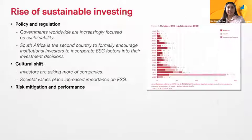COVID-19 has accelerated this shift, bringing the real-life impacts of overlooking ESG factors into the spotlight. In terms of risk mitigation and performance, ESG inclusions tend to be more resilient in times of crisis and also provide a momentum effect, because the increased interest in sustainability will drive up the demand and prices of those shares that are particularly in adherence to the ESG factors.